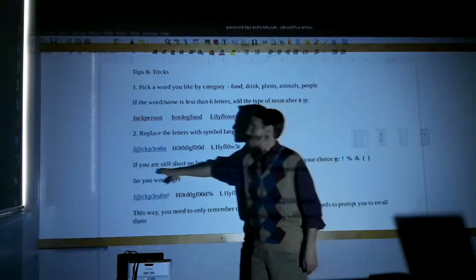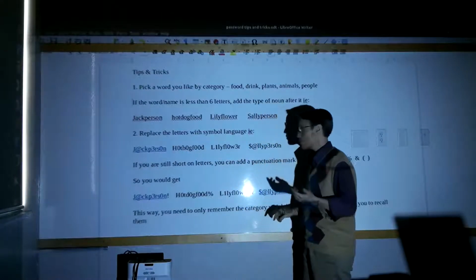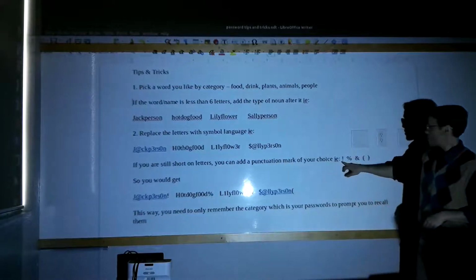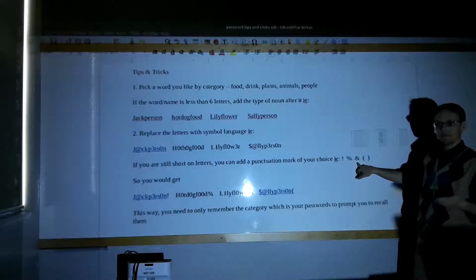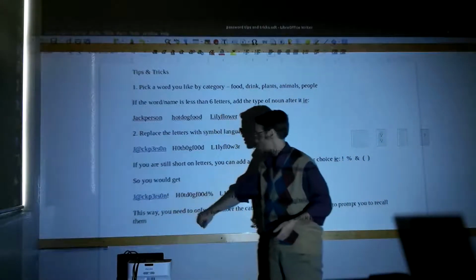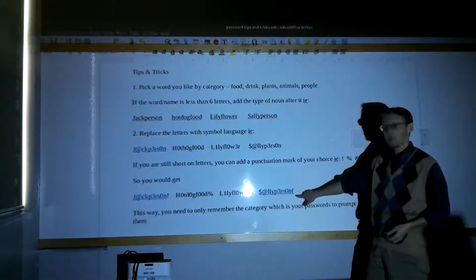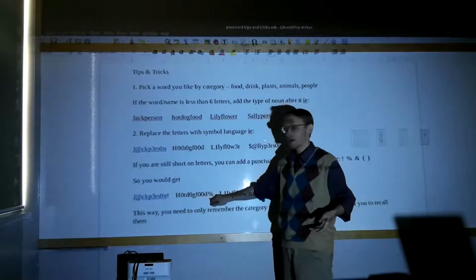If you are still short on letters, or if, for example, in the case of hot dog food and lily flower, you haven't been able to add symbols to it, add a punctuation mark of your choice. These are the ones that are shift and numbers, usually at the top of your keyboard. So exclamation mark, percentage, ampersand. No, I didn't say that right. I don't know. The and symbol. Brackets. So you would get Jack person with an exclamation mark, hot dog food, for example, with a percentage sign, Lily flower, 7 in shift gives you a special character, which name we don't know, and Sally person with the bracket. So even with these two, which because of the way they translated into symbolic language didn't have special characters, you can add that.